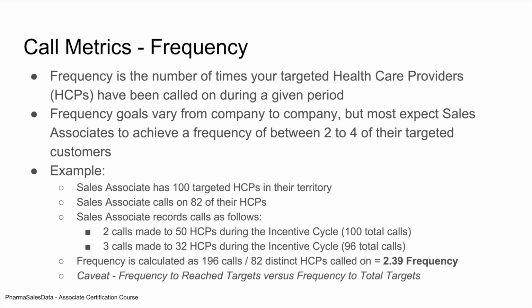So in the example, a sales associate has 100 total targeted healthcare providers in their territory. The sales associate calls on 82 of their HCPs, okay? And how they call on them is they made 2 calls to 50 of their HCPs for a total of 100 calls. They made 3 calls to 32 of their HCPs for a total of 96 calls. So what you do is you take the entire number of calls made, 196 calls, and you divide by the number of distinct HCPs called on, which is 82, and you have a frequency of 2.39.